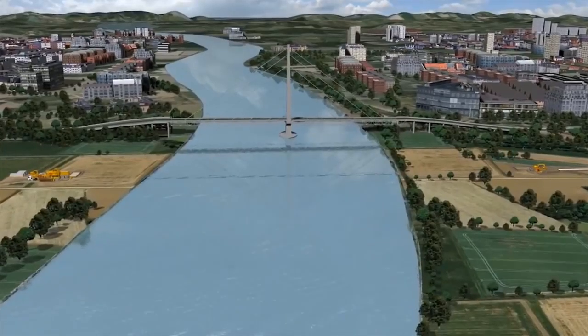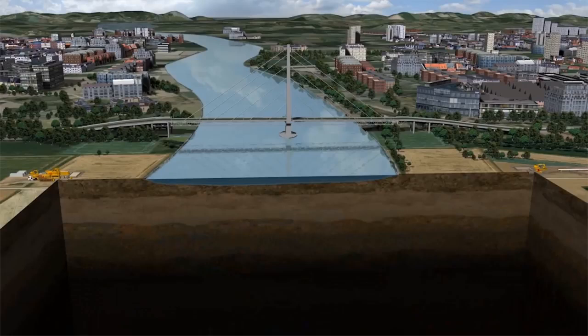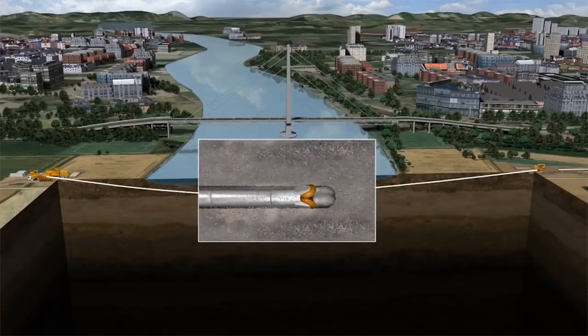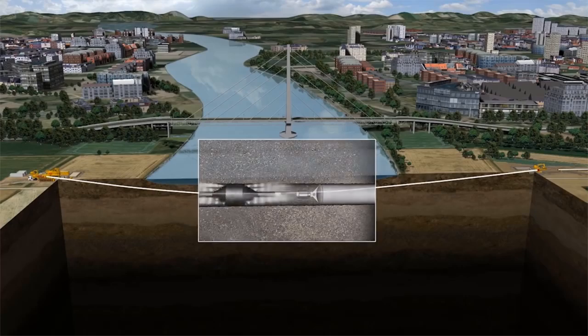The principal working method is easy to explain. From an entry point on one side of the crossing, a steerable drill is pushed through the ground to the exit point on the other side of the obstacle. The pilot bore is then enlarged in one or more reaming passes until the borehole has reached the desired diameter. In the final step, the prepared product pipe is pulled by the drill rig into the bentonite-filled hole and then placed safely in the ground.